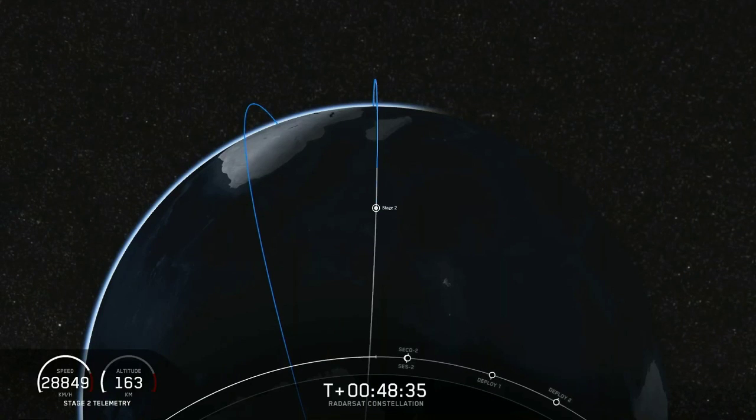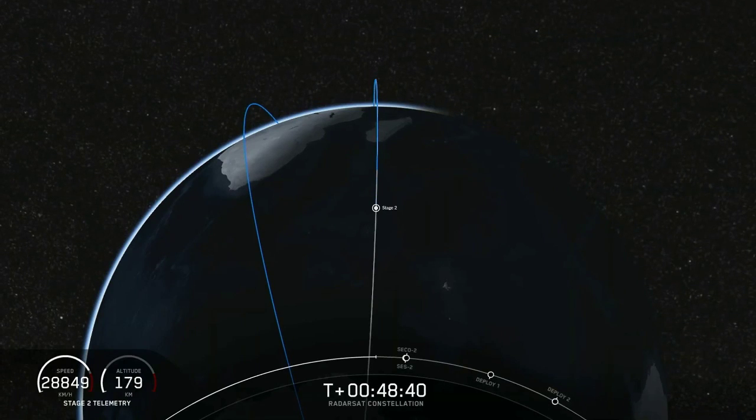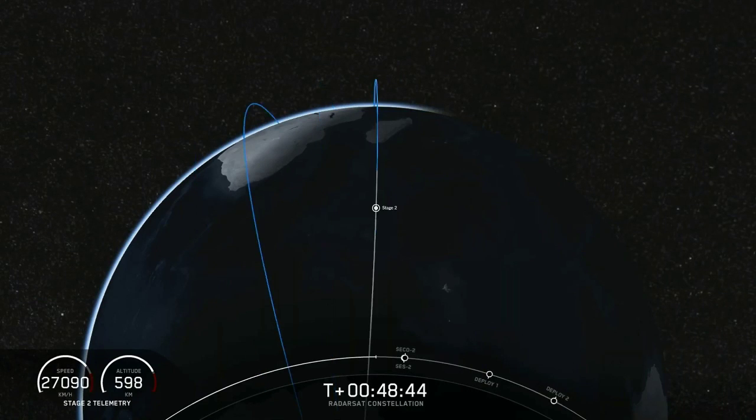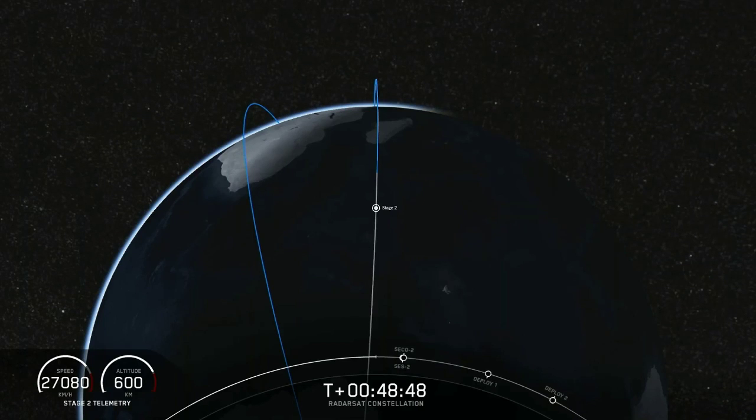Okay. So coming up in about a minute will be the second engine startup and then second engine cutoff, number two. Shortly after that will be the first deploy and second deploy.